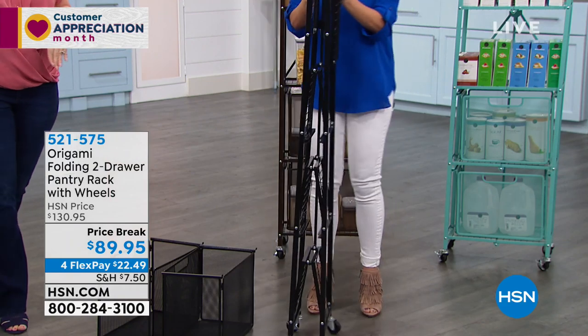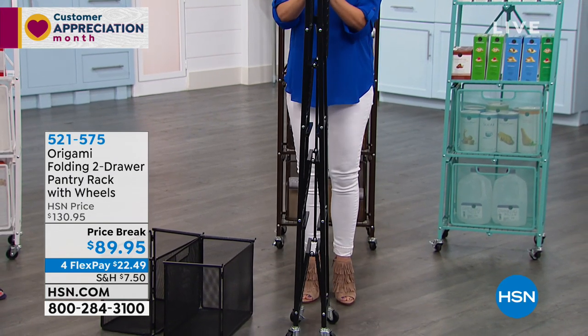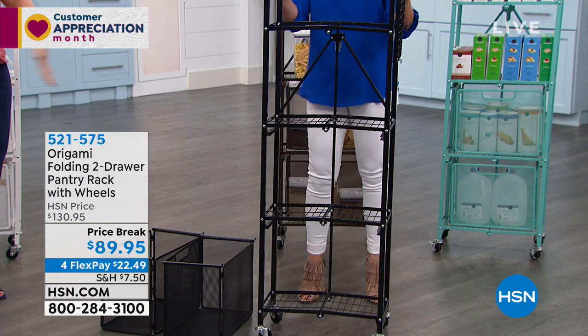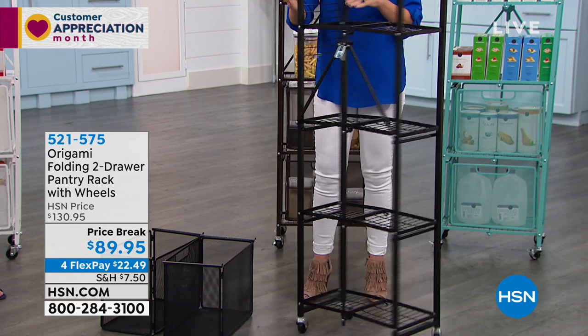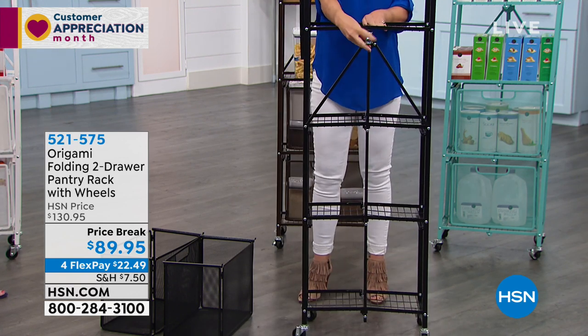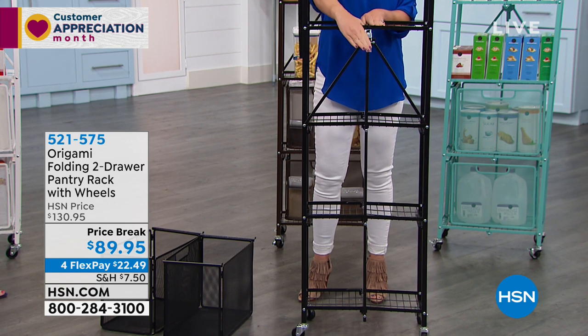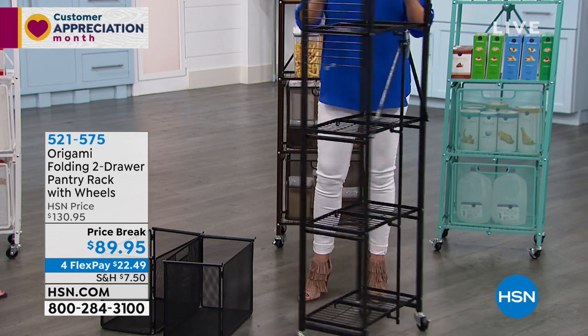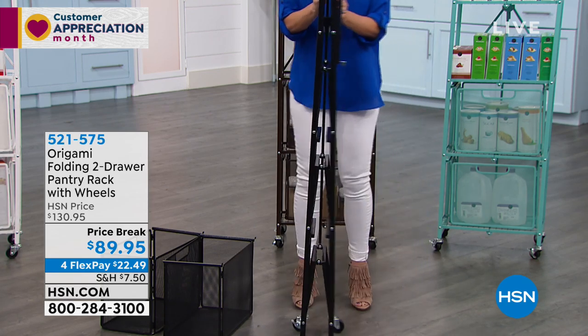It's $89.95, and this is the shelf that you can use with or without the baskets that are included. Usually they say we also have baskets available, but this time we included them, which I think is great. This is origami, and what we have grown to love so much is that there's zero assembly. It comes to your house flat packed like this, and there you go.